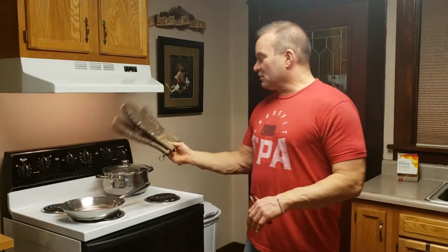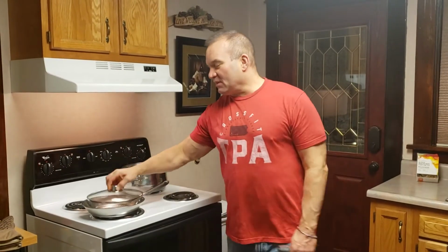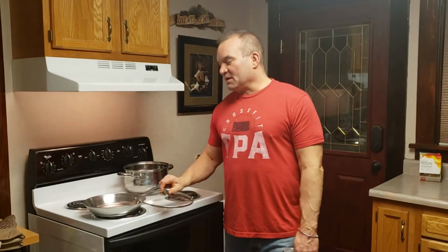Don't leave any combustibles on top of the stove, wooden spoons, mitts, stuff like that, so they can't catch. Keep them away. Always cook with a lid, you know what I mean? So if something does happen and you have a small fire, you can smother the fire.